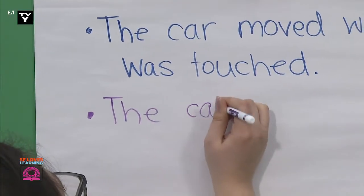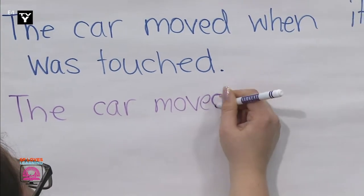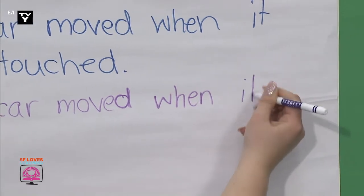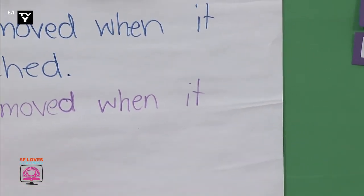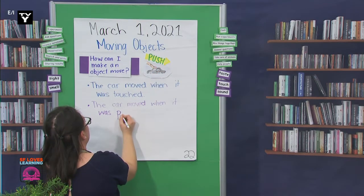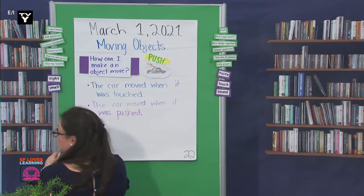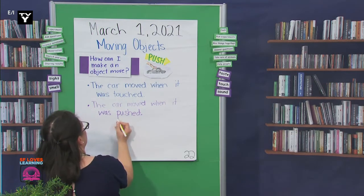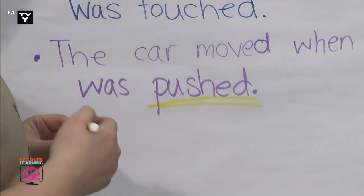The car moved when it was push. Oh, it's right here. Push. And scientists, I think I'm going to underline that word because it seems like it might be important for later. Pushed. The car moved when it was pushed.